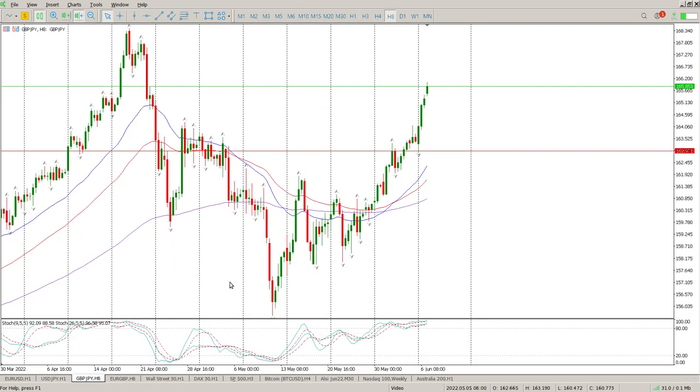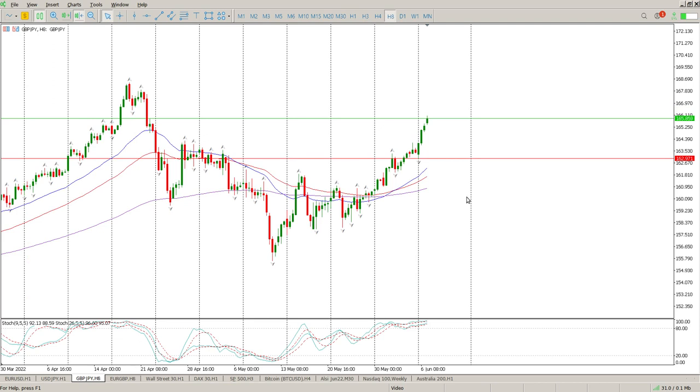If we look at British pound Japanese yen, this one has pretty much got a crossover of our moving averages. We are now in a fairly decent upward trend, and again I'm looking for pullbacks onto structure, and this is the zone that we've got early in the week, and that is where logic dictates that you should be looking for a pullback, not looking at going long with the oscillators like that.